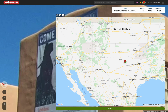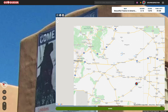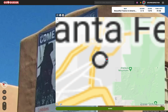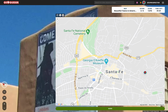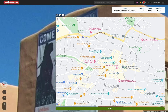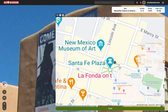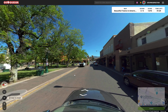And, you know, we also had a street called San Francisco. So, no idea as to whether we're actually in Santa Fe or not. It could easily be another town with a street name in the middle called Santa Fe. But this is the area that I'm interested in. And there's La Fonda on the plaza, for example. In fact, there's Kenny's on the plaza. Yes, we got it. So we're right in the middle of Santa Fe.